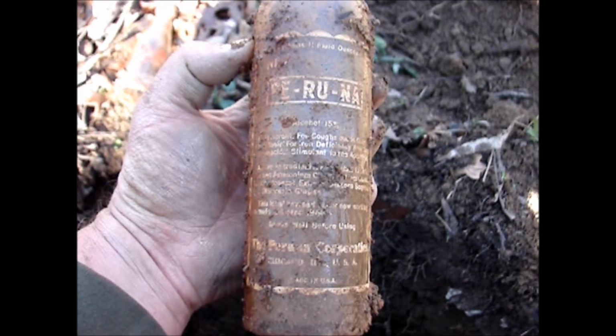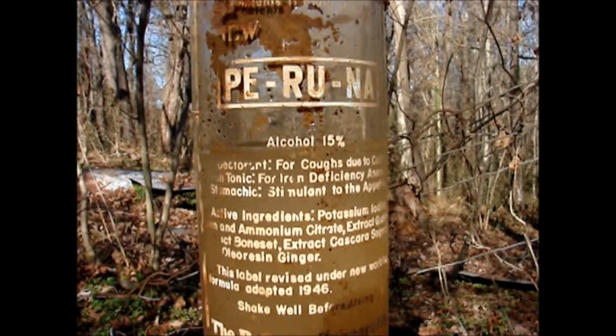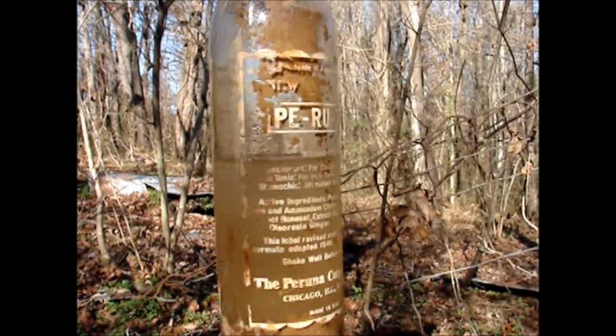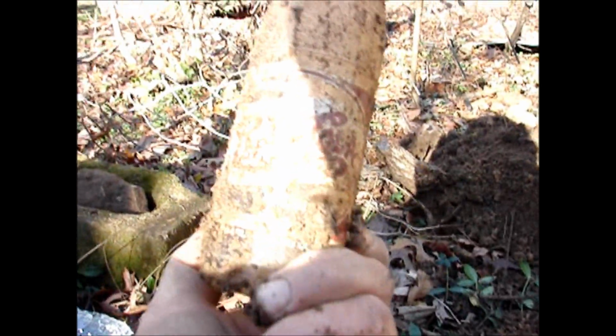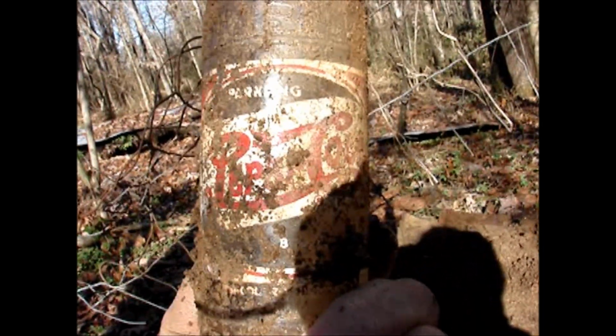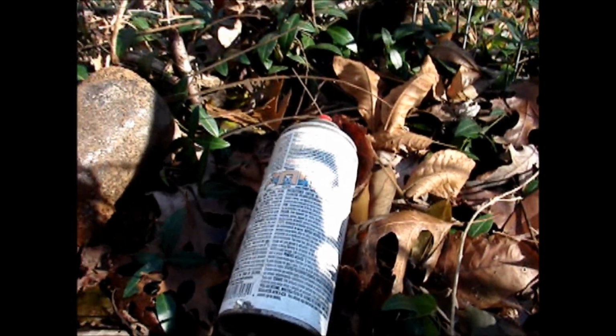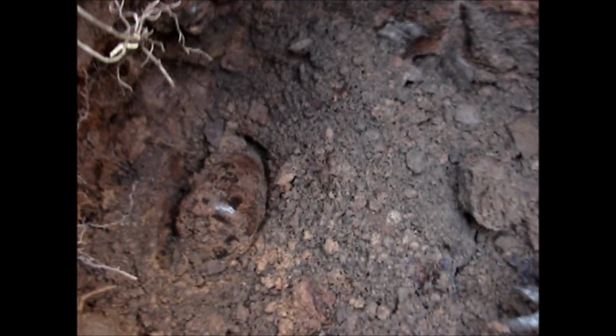I've never seen one. It's a Peruna. I've heard of these before. They're actually an embossed patent medicine most of the time. This is just the ultra-modern 1948 variety. So, I see a soda bottle, I think. Oh man. It is the Double Dot Pepsi, but the paint's scuffed up. Would have been a pretty good bottle. The spray can froze up in my van. It got so cold that it's not really spraying anymore.